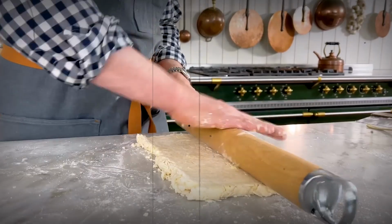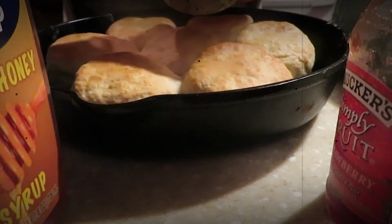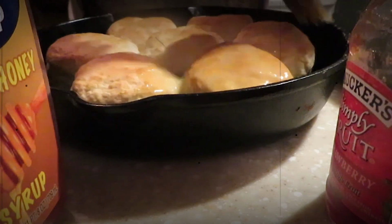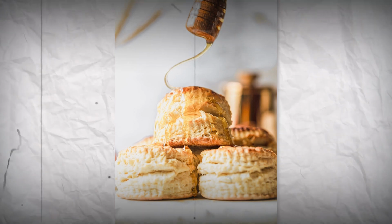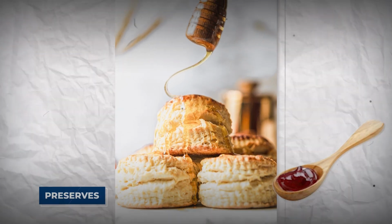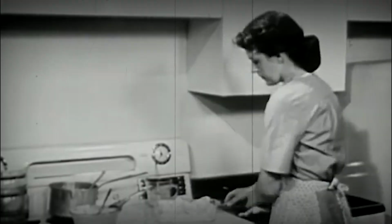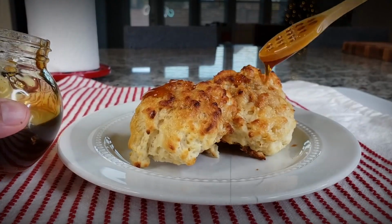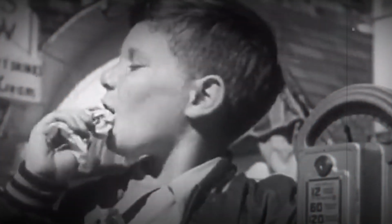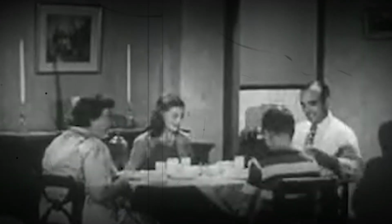The dough is rolled or patted into a thick slab and cut into rounds with a floured glass or cutter. Then it's baked in a hot oven until puffed and golden, with crisp edges that beg to be split open. The best part? Slathering warm biscuits with a drizzle of honey or spoonful of preserves, the sweetness balancing the biscuit's tender, buttery richness. These soda biscuits were a Depression kitchen's quiet triumph: fast, affordable, and comforting. They remind us that even in hard times, a little ingenuity and simple ingredients could turn a humble breakfast into a moment of pure, flaky joy.